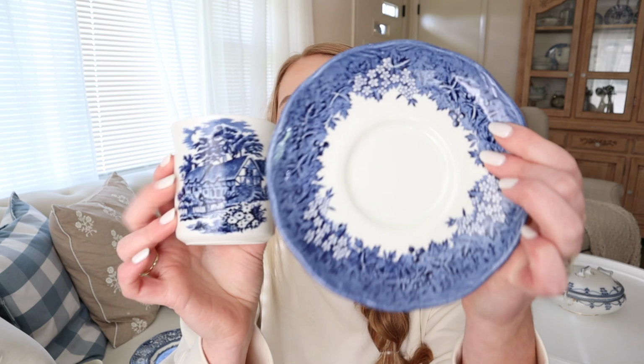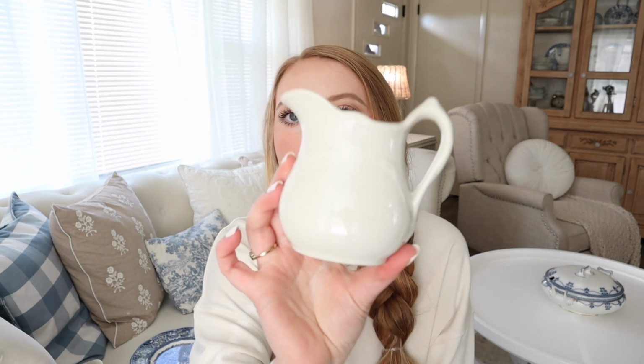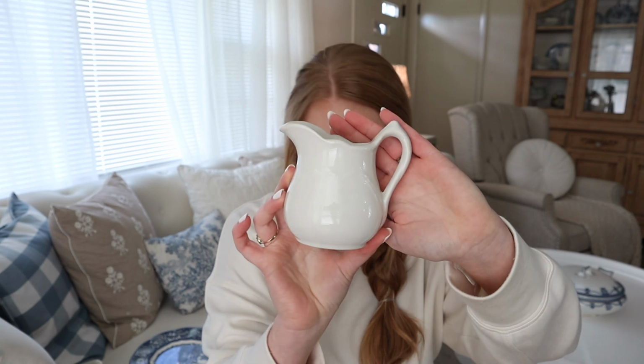but I just feel like it's such a cute little pattern, little cottage. And then I also grabbed, this was $3, this adorable little creamer. I loved the shape of this one. I know this is getting long, so I'm going to try to hurry.